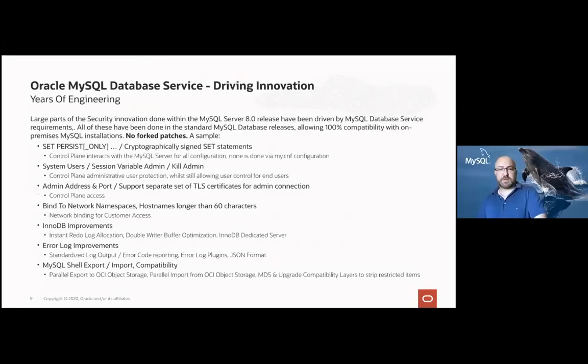And just a snapshot of some of the things that the MySQL Server team themselves have had to do to get us to the point where we can actually release a MySQL Server to you to use and for us to manage it in a secure way. There were certain things like SET PERSIST and cryptographically signed SET statements, done so that we can interact with the server to do configuration rather than configuration files. And then system users, admin address and port, these things were done so that we can internally administer the server whilst giving you the ability to create and manage users, but not to drop our administration user, so that you can't kill the administration side of the service.